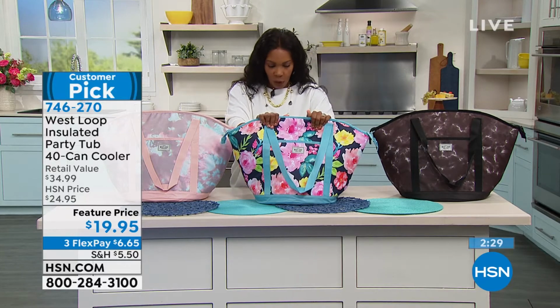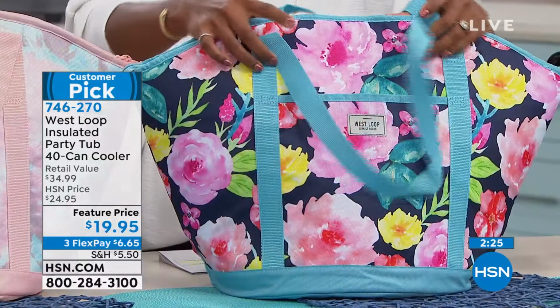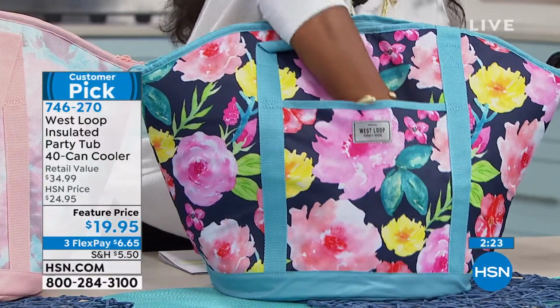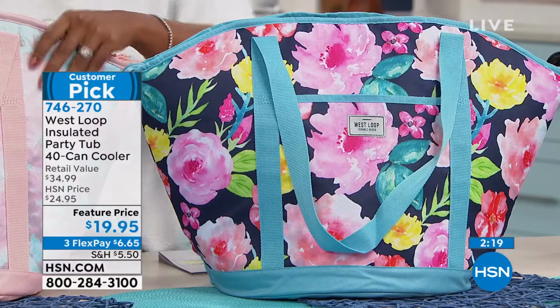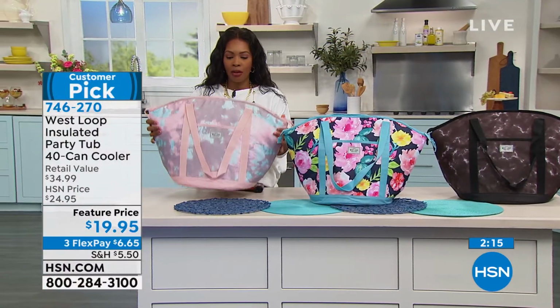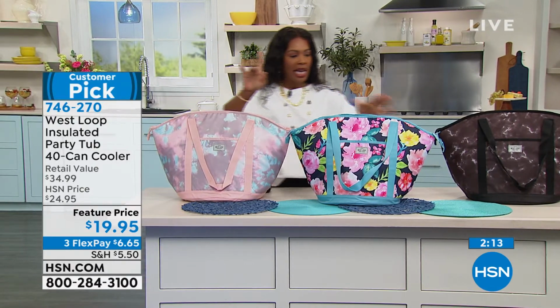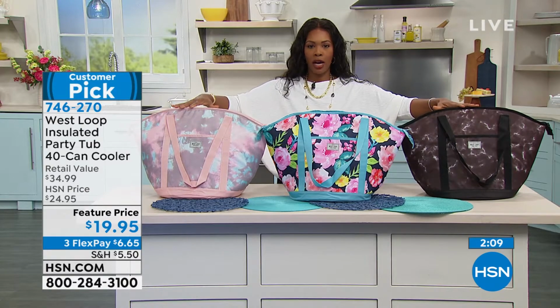This is the floral, which is very beautiful. It's based in a navy blue, and then of course you've got the brighter colors, but you've got that pocket up front that you could utilize, and the reinforced handles there as well. And then of course, we've got it for you in this really pretty sunset, which these are shades of blush and lavender and blue. And I wanna show you even here, because we've got them all standing up beautifully, right?